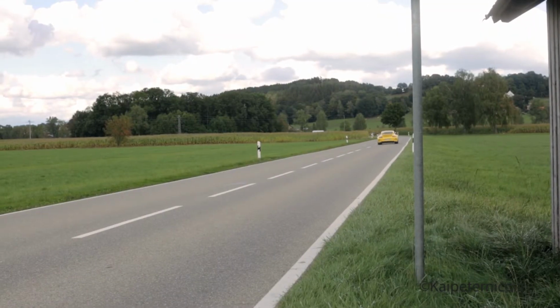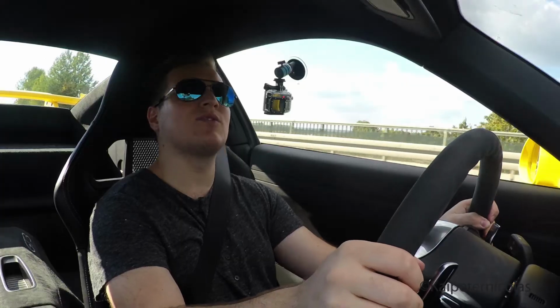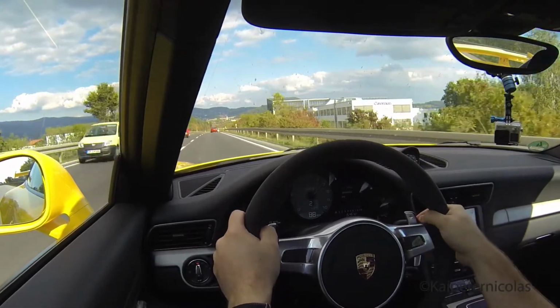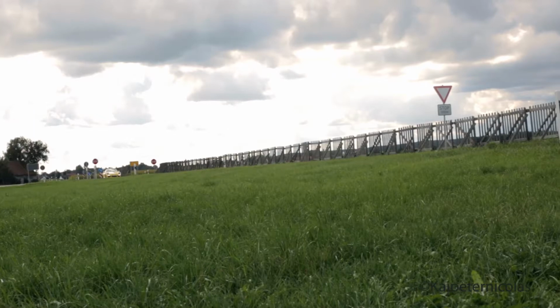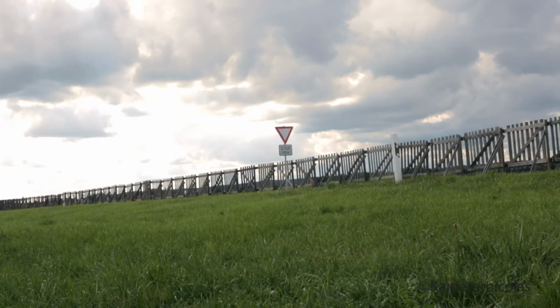The sound, unbelievable. At 3,500 RPM, the flaps open in the back, and then you can really hear this car. What a nice soundtrack. And if you rev it up to 9,000, it's unbelievable. I mean, this is insane.